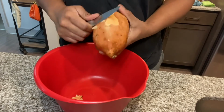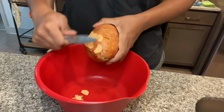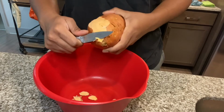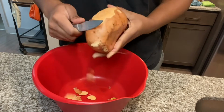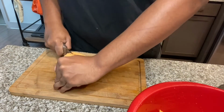Alright, now we are getting into the sweet potatoes. Fun fact, sweet potatoes and mac and cheese are a staple in this household, and they are a staple together, not separate. So if you are eating your sweet potatoes and your mac and cheese separate on Thanksgiving, you are doing it wrong.